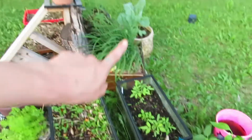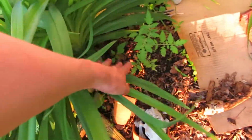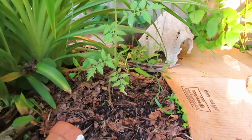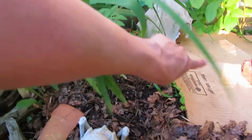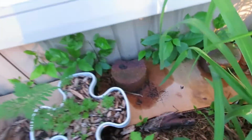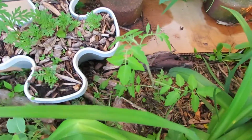So, you saw those tomatoes. Let's come over up front here, and I'll show you the other tomatoes. This is that patch where I had 6 tomatoes up front, and only 2 of them have survived. These were the ones that I started from seed in my house, and it's starting to really get big now. I have cardboard in here to prevent weed growth. And then in back, the tomato starting to get nice and big.